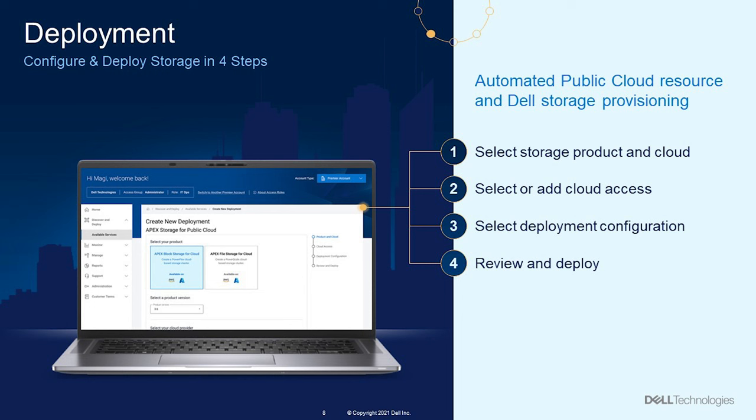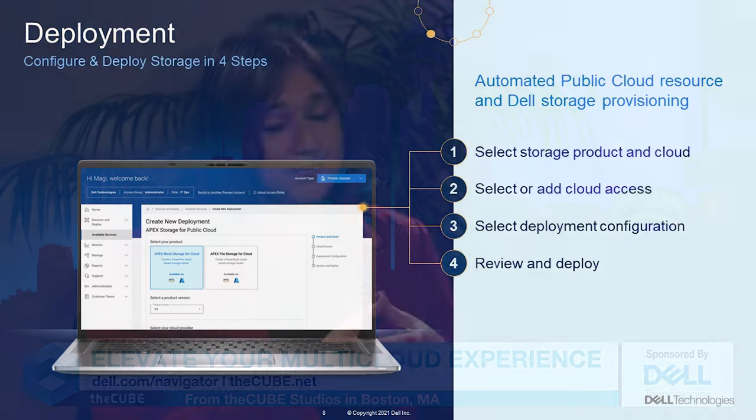You log into your Apex console, and you find your way into the Navigator place. Once you're there, you pick your storage type. Today we're talking about block storage, but as Allison mentioned, file is coming pretty quick. You pick your cloud of your choice. In our first release, it's AWS. Then you go about picking your region, entering your public cloud credentials into the system. And then you get to pick the options. What kind of storage offering are you looking for? A balanced profile or a performance optimized profile? Add in the capacity that you'd like.